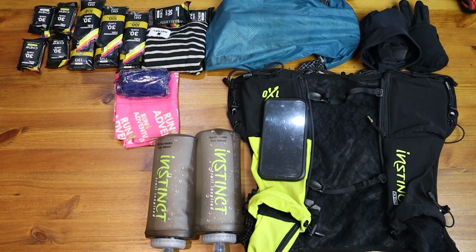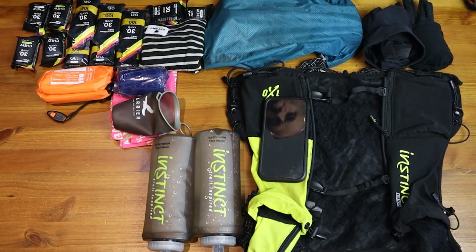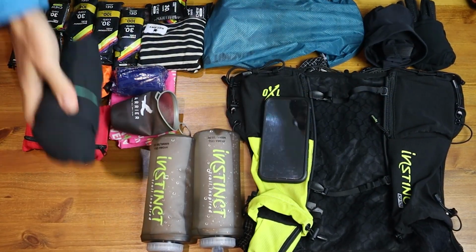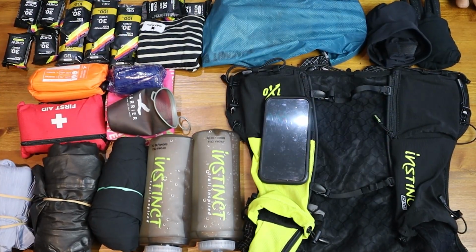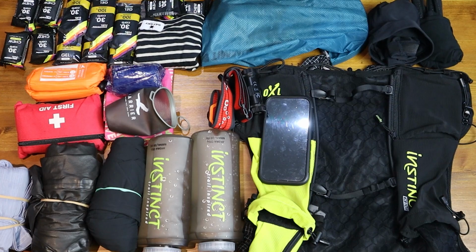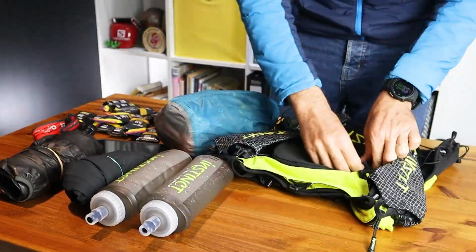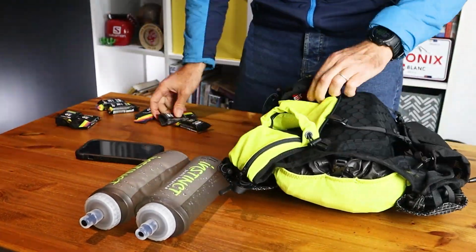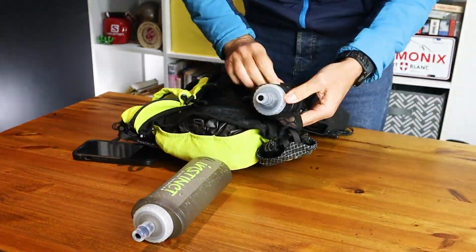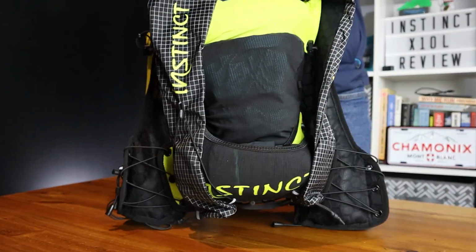I had things like a waterproof jacket, waterproof trousers, first aid kit, emergency bivvy bag, a warm second layer. I had warm gloves, warm hat, head torch, spare head torch, batteries, emergency food rations. I even put in some of my spare GoPro batteries and SD cards because I would be carrying them in races like that. And believe it or not, I managed to fit it all in this vest. Yes, it was pretty full by the end, but I managed to get it all in.